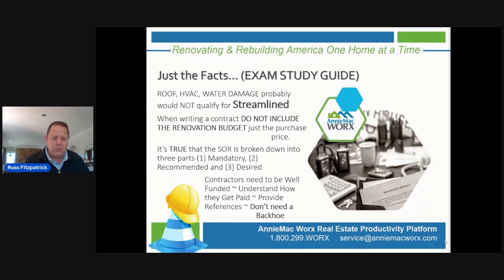You're going to look for a true or false question on your exam, that the scope of repair, or the specification of repair, is actually broken down into 3 parts. There's what the HUD consultants call mandatory, meaning you can't even live in this house. I can't even finance this house. I can't even consider this house to be renovated unless these mandatory repairs are done.